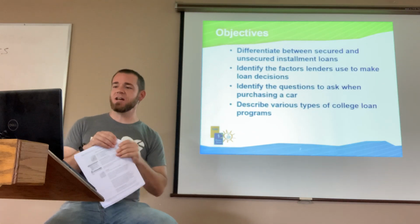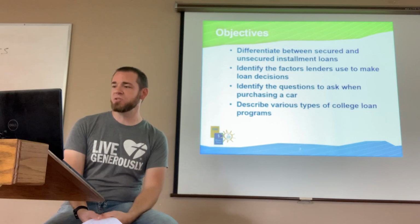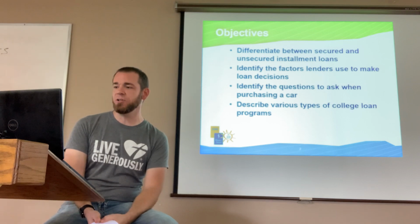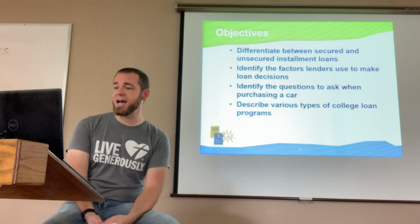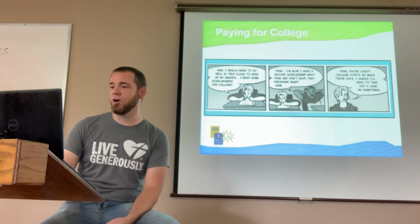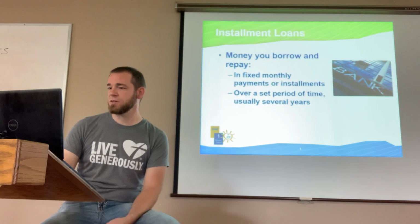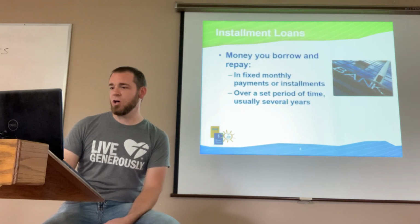So the objectives of the class today: we're going to talk about ways to differentiate between secured and unsecured installment loans, identify the factors lenders use to make loan decisions, identify the questions to ask when purchasing a car, and then describe various types of college loan programs. So, college and cars. All right, skip the cartoon.